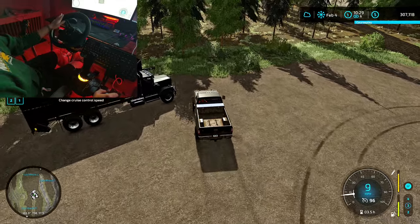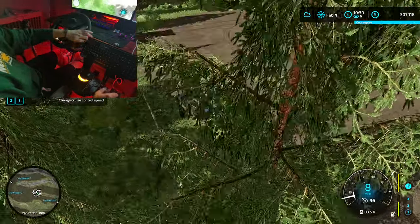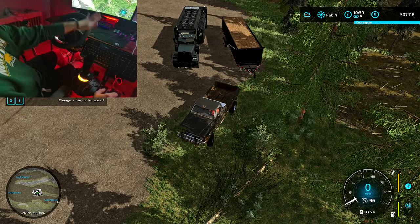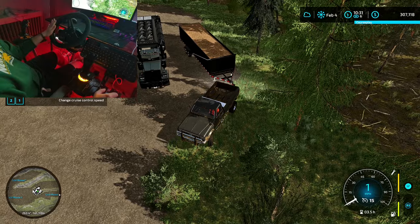So let's hook up to our trailer here. Oh, look at that. We should have grabbed that log when we were doing firewood last episode. I missed it. Let's grab our trailer full of chips here. Oops, I am way off. And run down and sell that.